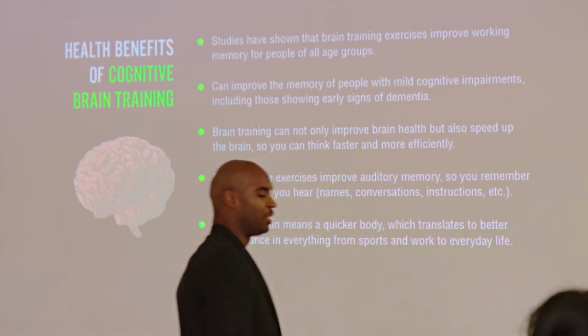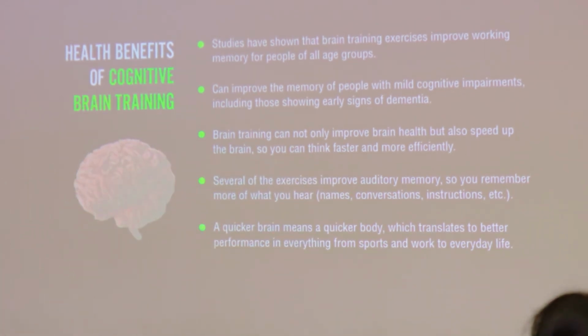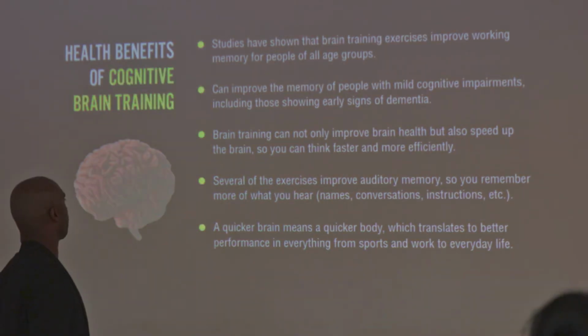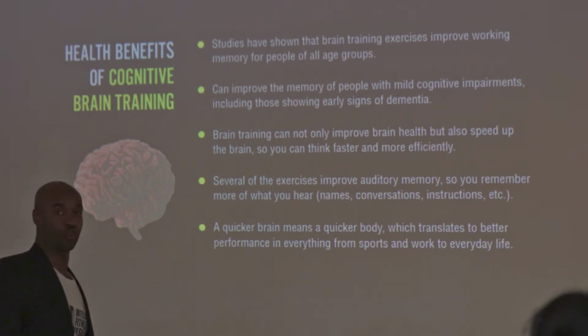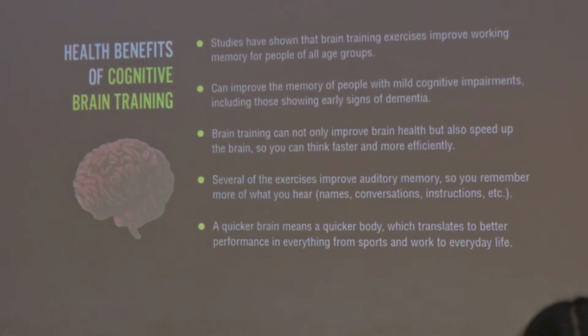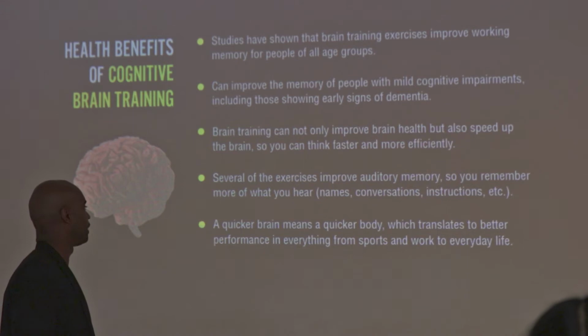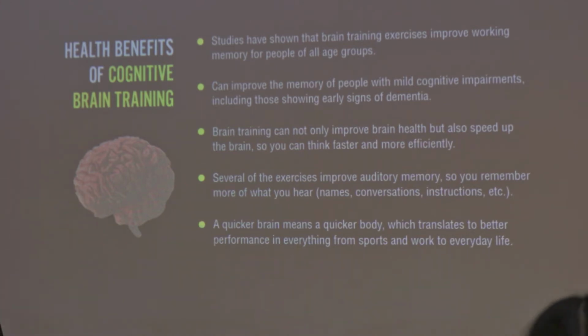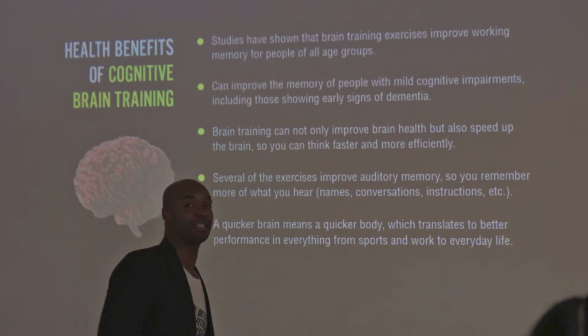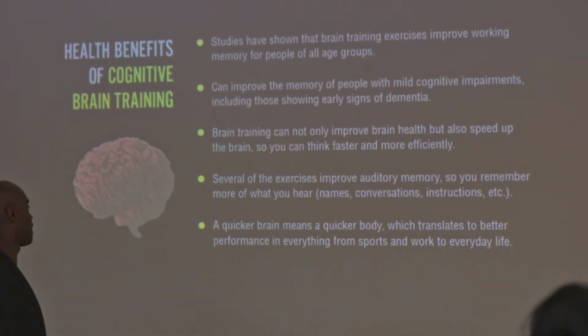So let's talk about some of the health benefits of cognitive brain training. Studies have shown that brain training exercises improve working memory for people of all age groups, and can improve the memory of people with mild cognitive impairments, including those showing early signs of dementia. Brain training can not only improve brain health, but also speed up the brain, so you can think faster and more efficiently.